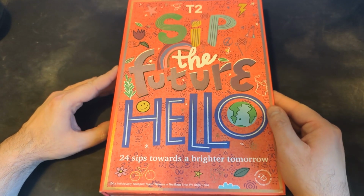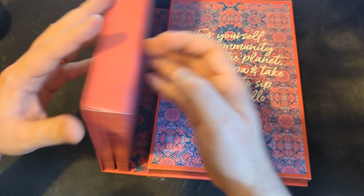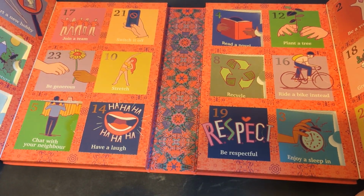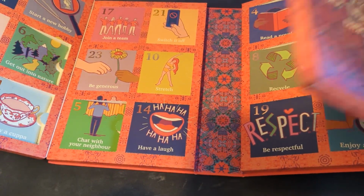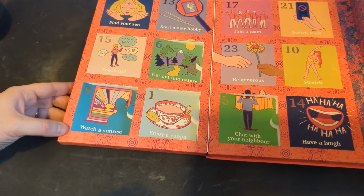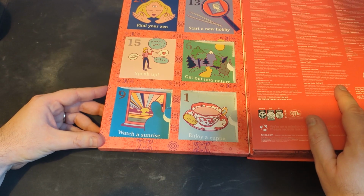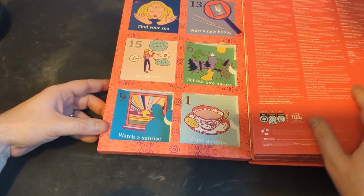So here we go. Here is the advent calendar. Let's open it up and look for door number 9, shall we? Where could door number 9 possibly be, even though I know exactly where it is? Oh, look, it's over here in this corner. So it's down here, look. It is open because I opened it on the failed video attempt.